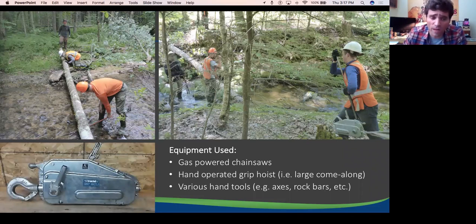One of the key pieces of equipment that we use is on the bottom left in this illustration. It's called a grip hoist. It's essentially a big come along. In the picture on the right, you can see one of my field members using this piece of equipment. After we fell a tree onto the ground, we are capable of moving entire trees that weigh a lot using this piece of equipment. Without it, the work that we do would be, dare I say, impossible. So the chainsaws and grip hoists are our two key pieces of equipment. The rest of it's basically powered by elbow grease.